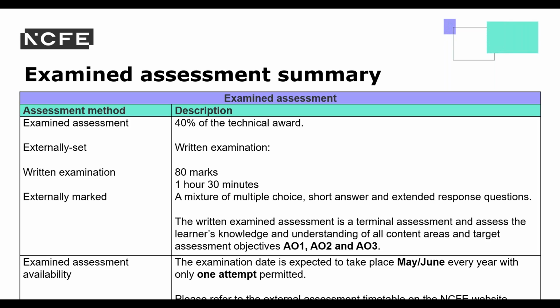There is a mixture of multiple choice, short answer and extended response questions, and it targets assessment objectives AO1, AO2 and AO3. The examination date is May-June time every year, and there is only one attempt at the examined assessment. Booking for the EA is upon registration, and please do refer to the external assessment timetable on our website for the confirmation of the exact EA dates, which will be published a year in advance of the actual exam.